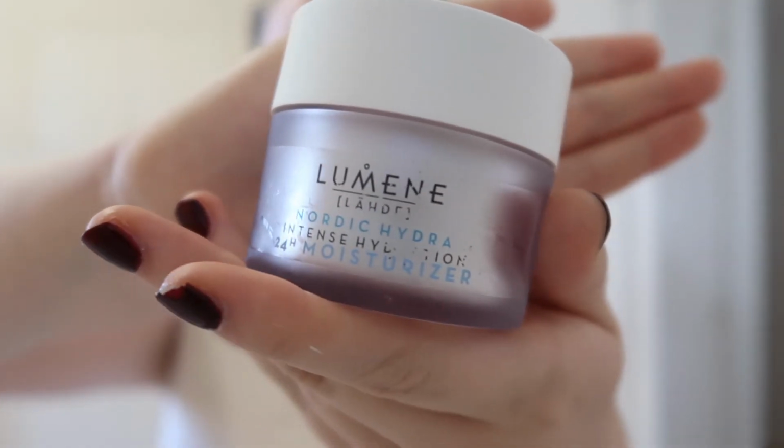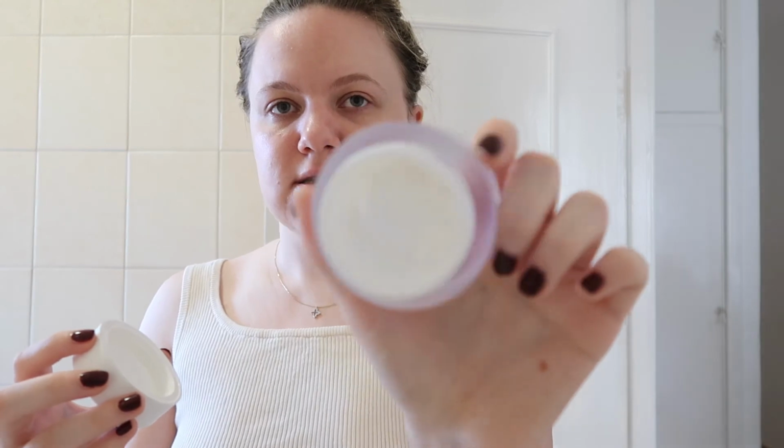So this is the Intense Hydration 24-hour moisturizer. This is the one I usually use at night, and as you can see, there's barely anything left in it. And excuse the packaging, because it's basically all peeled off because I've used it so often, and also I leave it in that bag. But this just smells amazing. It's so silky and so smooth. It just feels incredible on your skin.